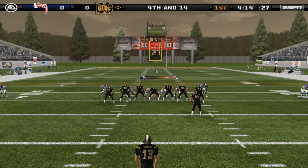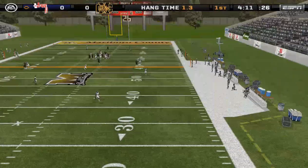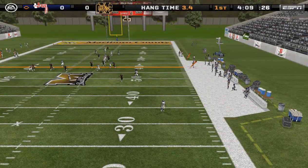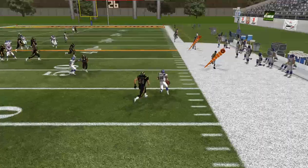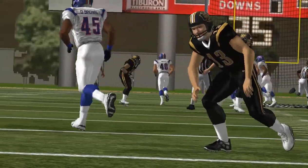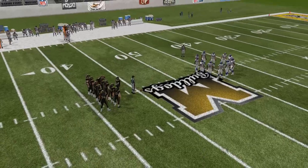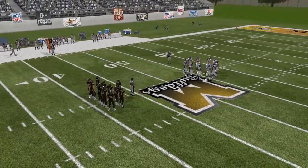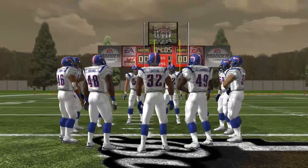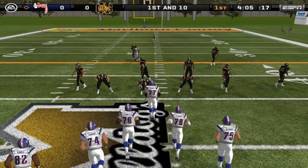Gordon is ready to punt this one away. Urban will go back to accept this punt. From the 37-yard line, the 50. Irmo with some good yardage on that return back to the 45. They'll start the drive at the 45-yard line.